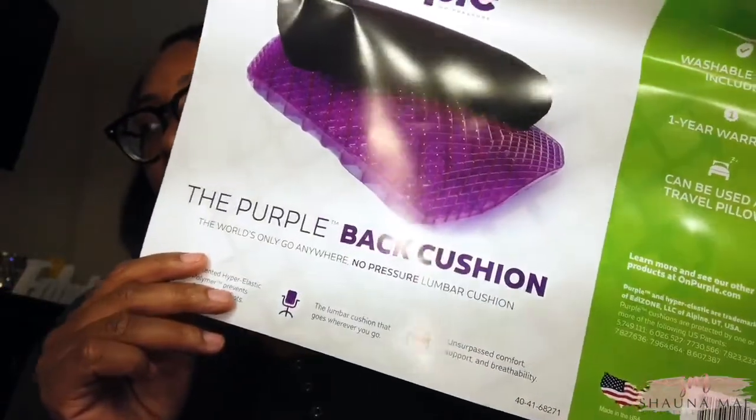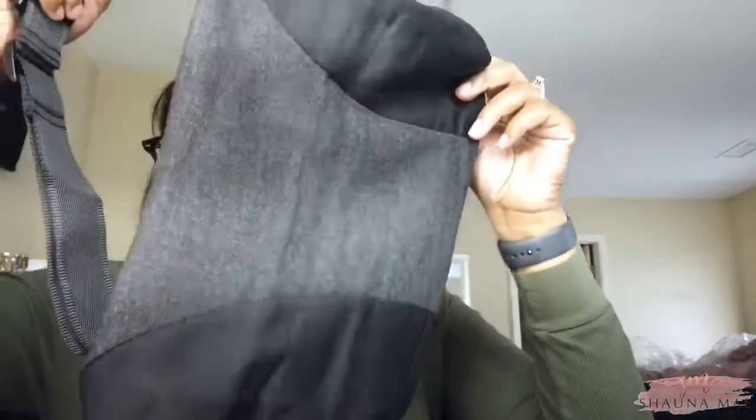My second item. So I believe I got something for your back. Again, it stinks. But whatever. So okay, here it is, the back cushion. And it comes with this little case. So I think, do you put this around the chair? I think you would put this around the chair. So let me get this together real quick.